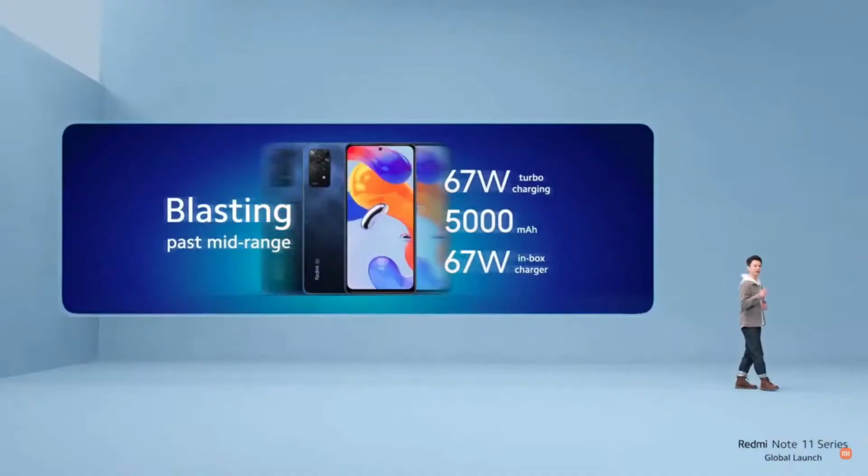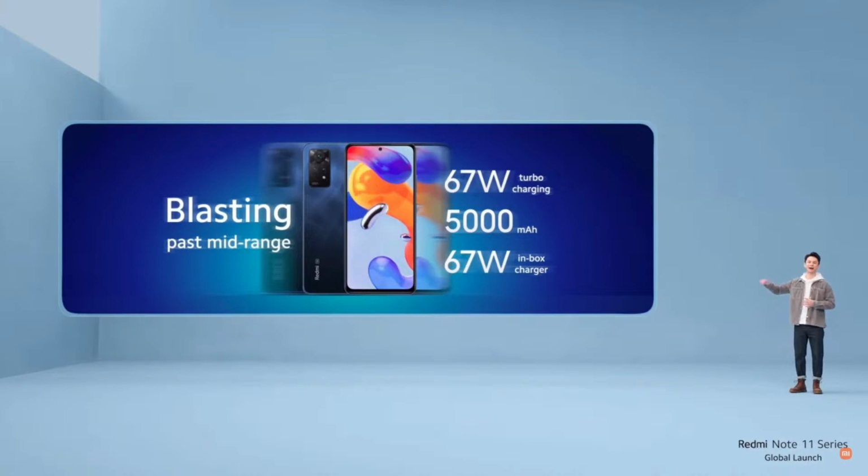So we talked about the 67-watt and 5,000 milliamp hour powerhouse combo. And with the addition of a 67-watt in-box charger, Redmi Note 11 Pro 5G and Pro's battery and charging truly blast past mid-range value.